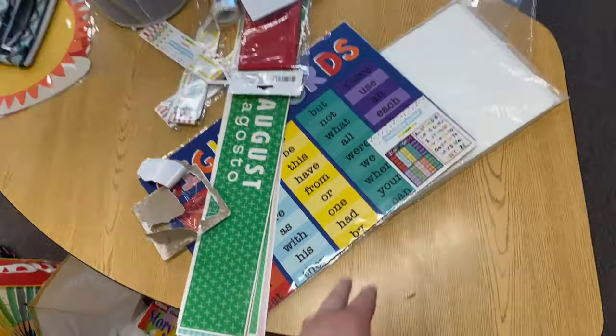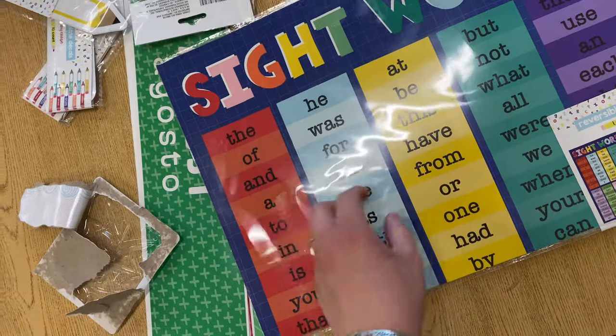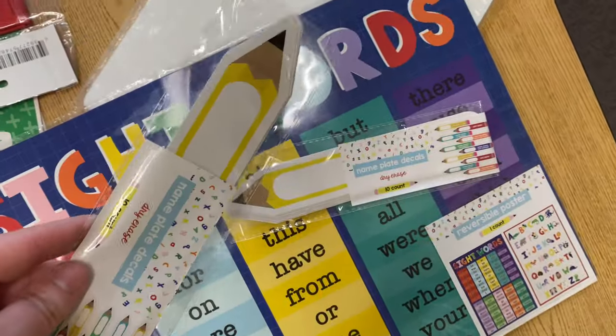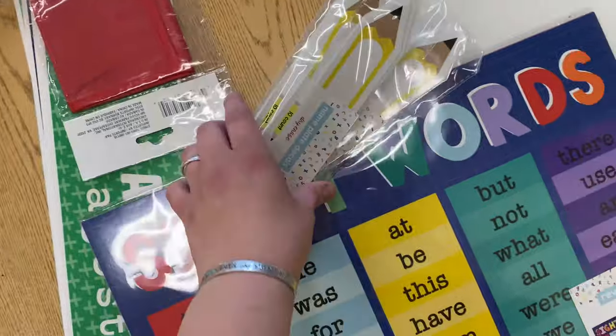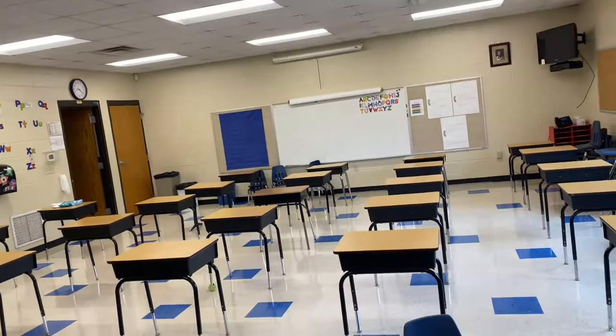So here, I have this sight words poster. I don't know if I'm gonna use it. These are name tags, but we also have themed ones that go with Growing in the Sun, so I don't know if I'm gonna use these either. I have another pocket chart. I was gonna put the schedule in, but I might just use the one that was already there.